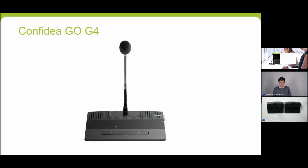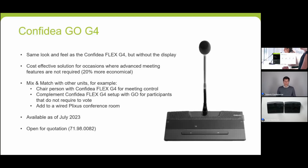Okay, so in general, it does have the same look and feel as the Confidea FLEX G4, but of course without the display. It's a more cost-effective solution, so specifically for occasions where those more advanced meeting features are not required. In terms of price, it's 20% more economical. It can also be used in combination with the other units.